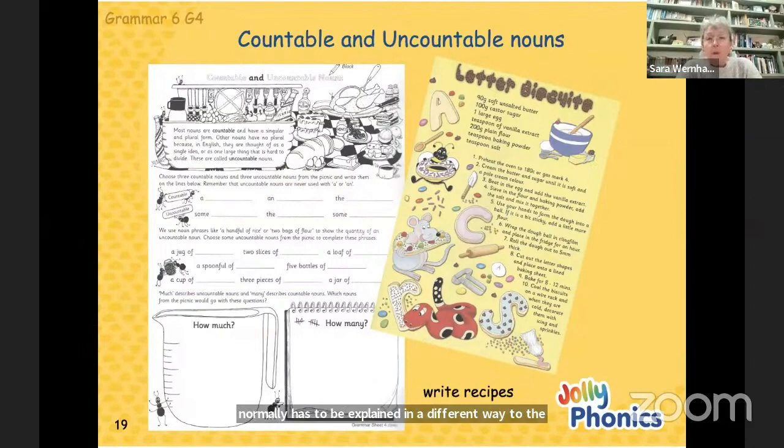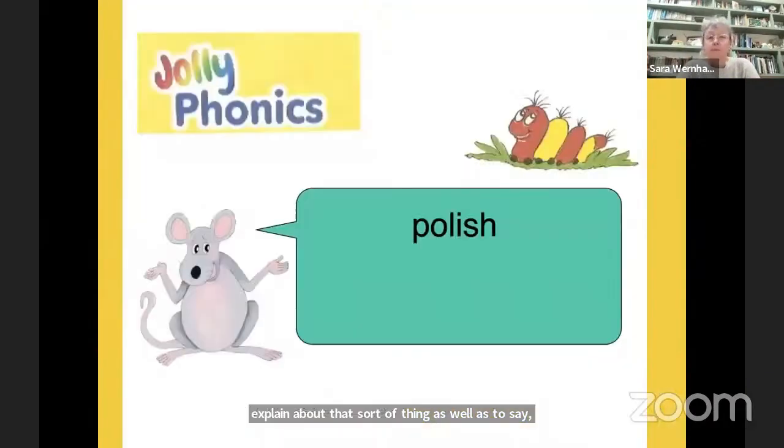So we talk about countable and uncountable nouns, and of course it's always a nice excuse, as I say, very good to do with quantities and things to do with cooking, to make some biscuits. So we try and explain about that sort of thing as well, as I say, starting, moving on.